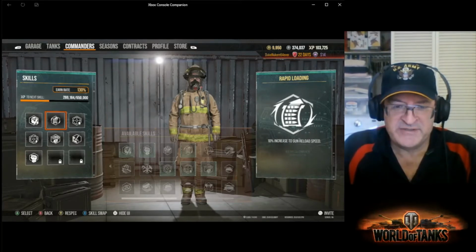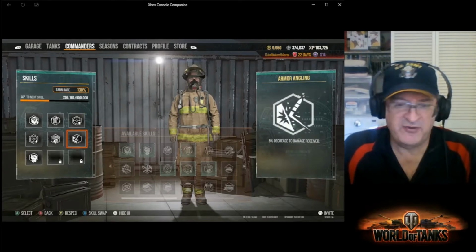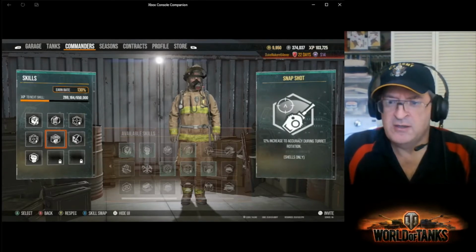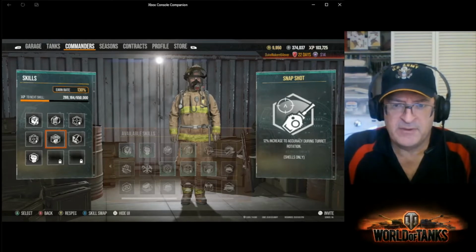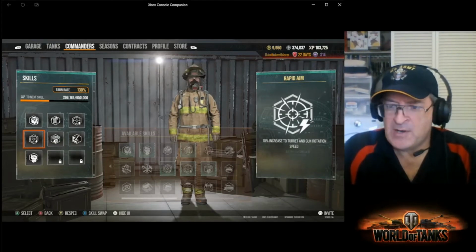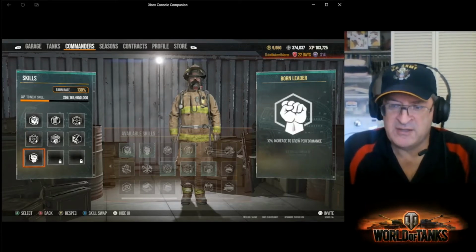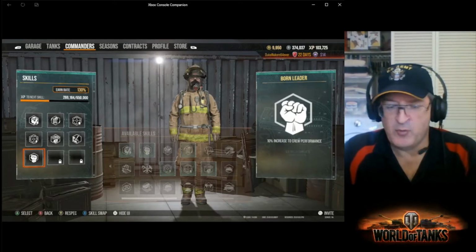Rapid loading, awesome. That's extra aim, of course. Deflection, 5% of damage. Snapshot, this is turret related. Rapid aim is also turret rotation related. Always very good. Born leader, 10% for all your crew performances.